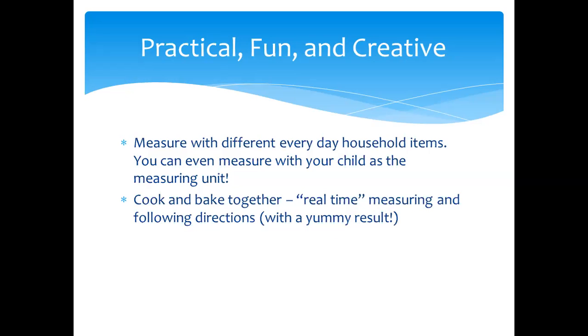Measuring. You can measure with different everyday household items. So maybe take a plastic spoon and see how long the length of your living room is by using spoons. You can even use your child as the measuring unit. Like how many of your child would you need to get across from one end to the other? These types of activities are fun, but they're starting to teach the idea of measuring before your child would actually be using rulers with centimeters, inches, and being more specific with measurement. It helps teach the idea of measurement.